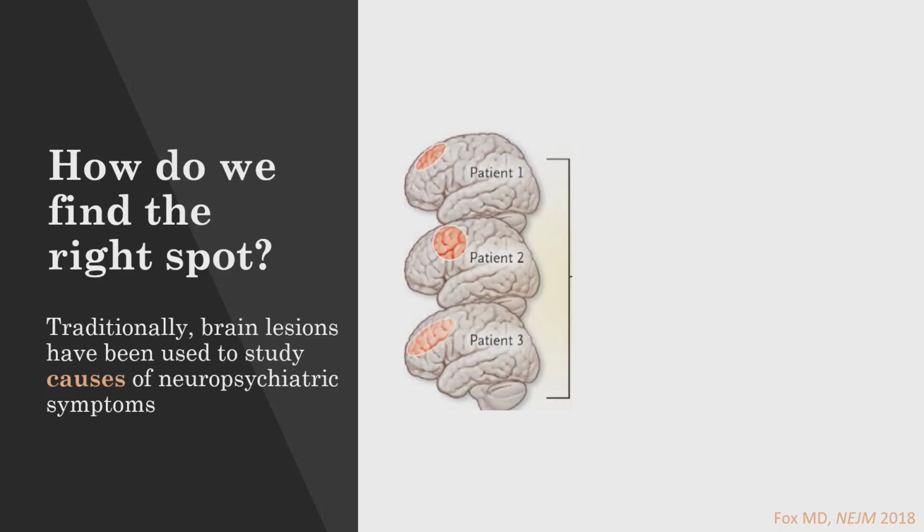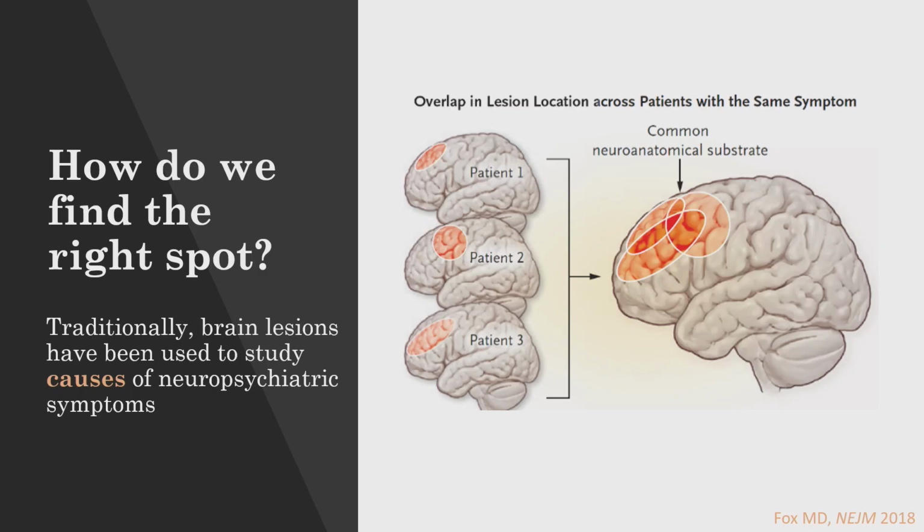Traditionally, brain lesions have been used to identify the causes of neuropsychiatric symptoms. So let's say you take 3 different patients with 3 different strokes, and let's say they all develop the same symptom. Let's call it depression. We can look to see where those strokes intersect, and we say, there it is. That's the spot. That's where depression comes from in the brain. Now, of course, it's not always that simple.